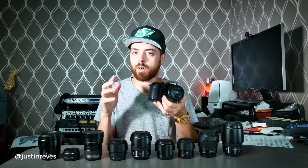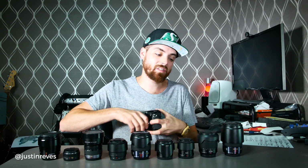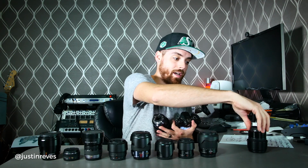I found though, when you're panning with the image stabilization on, it can start to look a little bit choppy, as it's trying to sort out whether you're just shaking or you're panning. But as a great way to get in, 45 to 150, not bad at all. Let's get into the next one, which is the 35 to 100.